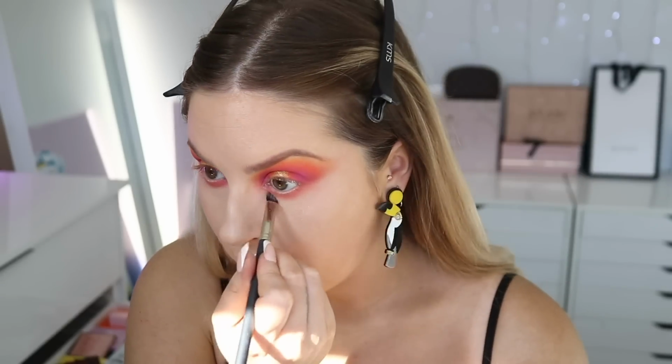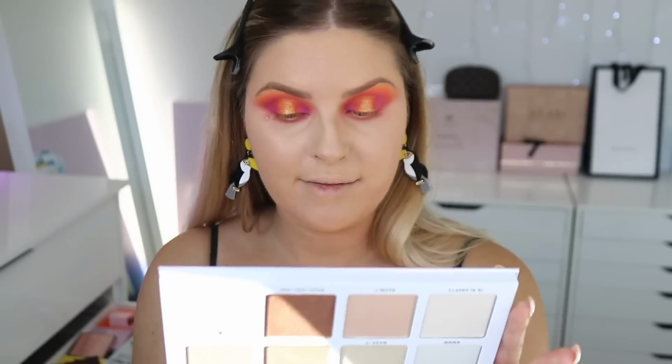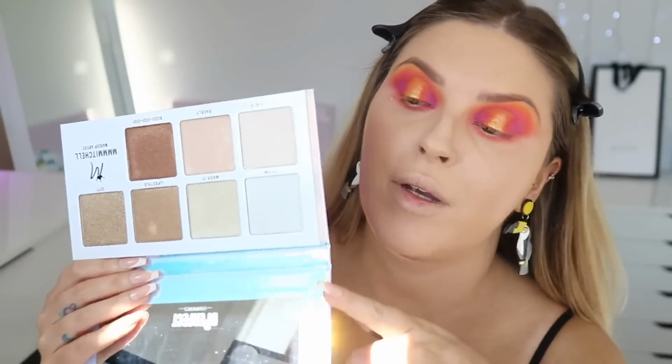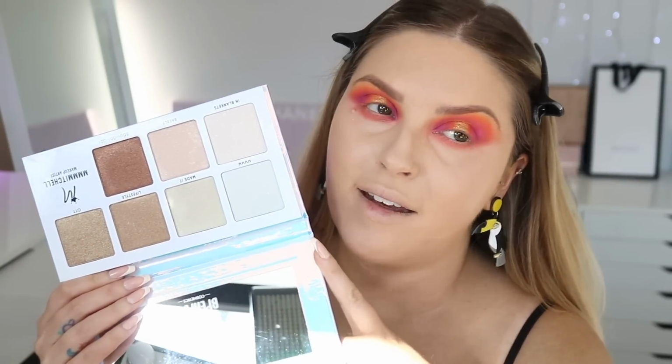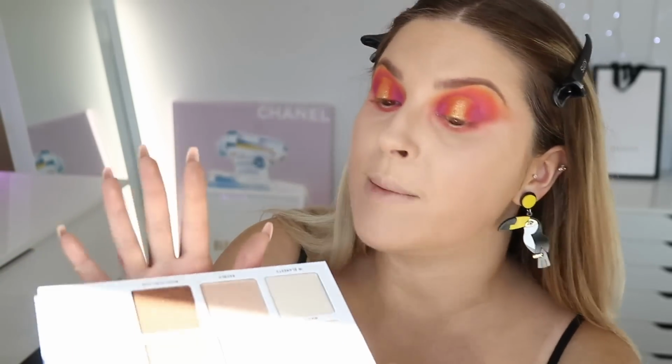I feel like I really need something bright in my inner corner because it's kind of dark and pink right now. I have this palette from Mitchell, the Be Perfect Sub-Zero highlight palette that I've not yet tried. So perhaps we can use something out of here. The packaging's so cool, it's iridescent on the inner corner. Oh, I thought that would be bright crazy colors, but it's a very wearable palette. I thought for some reason, it being Mitchell, that it would be like the Anastasia Beverly Hills Dream palette? I forget what it's called, but the one that has pinks and purples and blues and things.